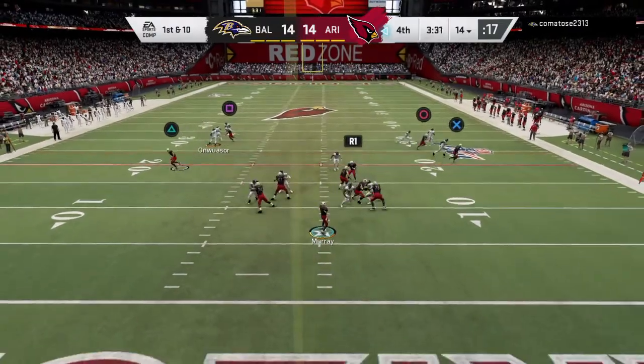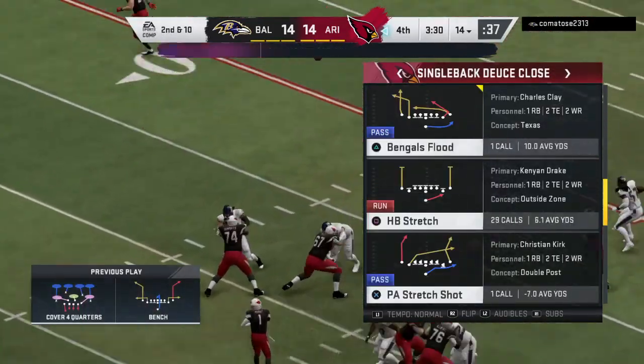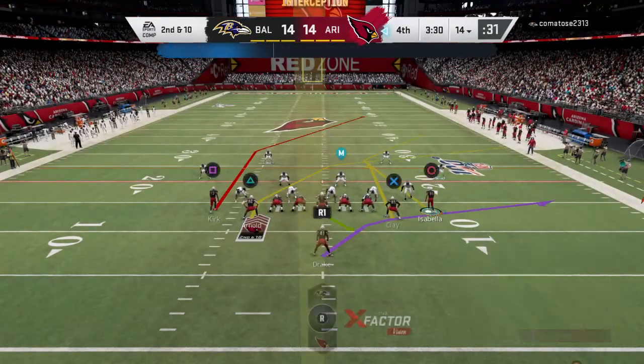After the turnover, here's Murray. And that'll be knocked away. It's incomplete. Christian Kirk, the man he was looking for. And that'll bring up second down. An incomplete pass on first down. That leads to a 2nd and 10.